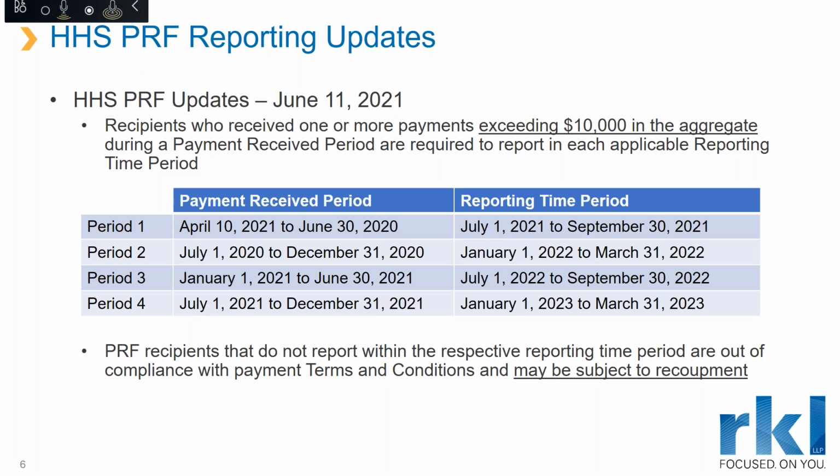If you do not report within the time frame, you are then out of compliance of the terms and conditions which you attested to when you accepted the funds, and it could be subject for recoupment. So it is important to make sure that if you received more than $10,000 during that time frame, that you get all your reporting done at the specified time periods. So essentially, the reporting period is the 3-month window after the end of the payment received period.